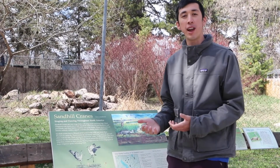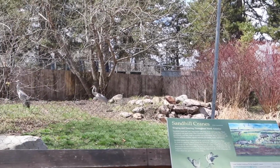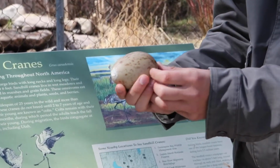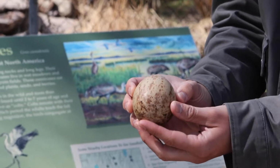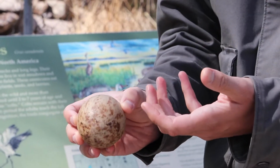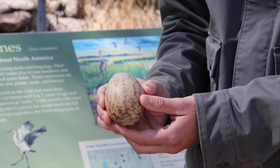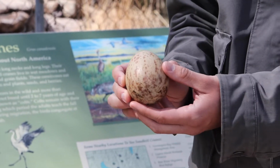So we have one of their eggs that we can show you. So this right here is an example of one of the sandhill crane eggs. Do you notice anything about the egg? So it has some very interesting colors. We see some light brown and we see some dark brown splotches in between, and the reason for this coloration is to help the eggs camouflage in their natural habitat of wetlands.